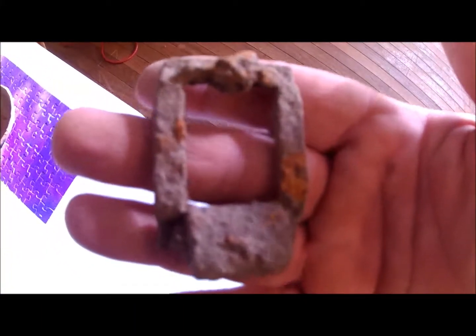And I think that's to a combine or one of them, or actually a manure spreader. So they had them chains hooked together and it'd run that, what do you call it, thing, spread the manure out the back. That's what that is. One of the links.